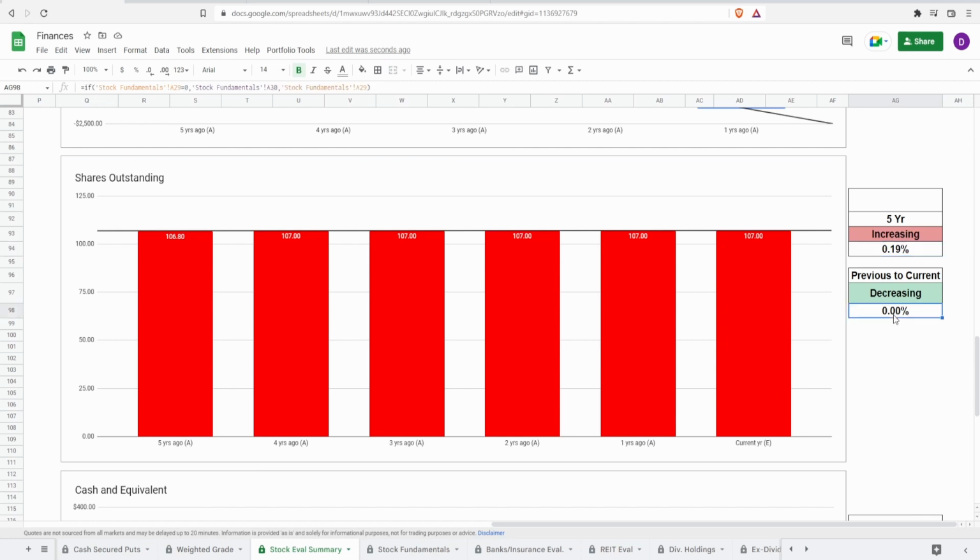And well, from the previous to the current year, they haven't increased it at all. And what's funny here is that from 5 years ago to 4 years ago, they increased it to 107 million, and then they just kept it the same up until today. Even today, they still haven't increased it. So if this continues, the 5 year would essentially be zero, which is not good, not bad. It's zero dilution, but not buying back shares. I still consider that a win for us, the investors.